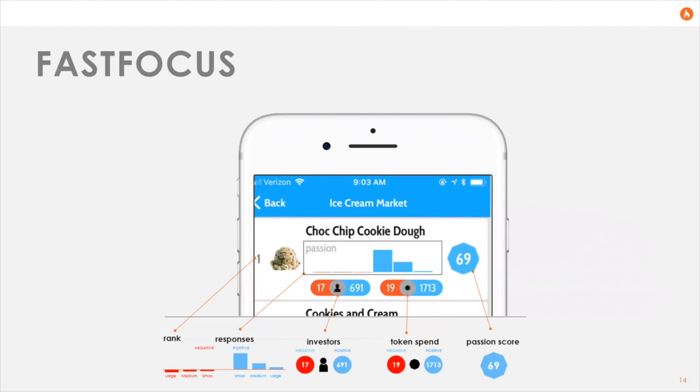Relative to how many tokens a respondent is given, this really feeds into the passion score, which is basically a weighted average of the confidence that your respondents place on these various ideas. This chart breakdown tells us exactly how many investments were gathered for each of the concepts. Members can invest a large amount of tokens on an idea. If members are not too confident in an idea, they can also invest negative tokens, which is essentially betting against the success of an idea.